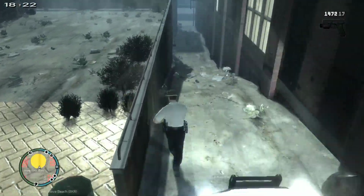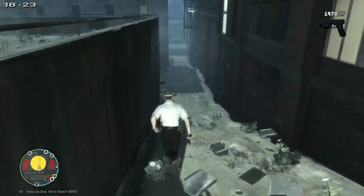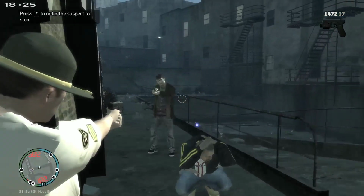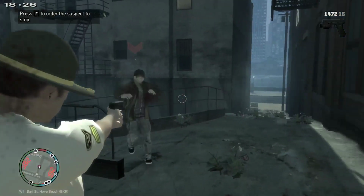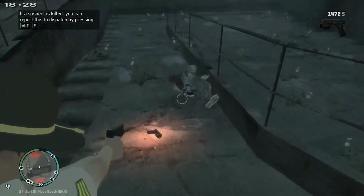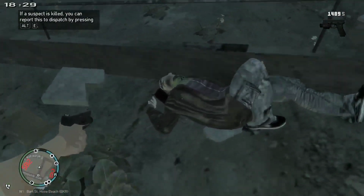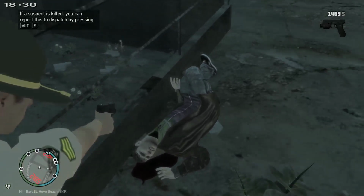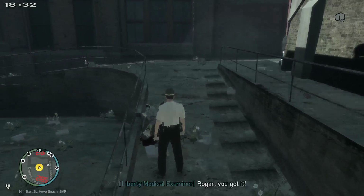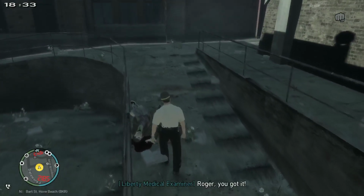Alright, you never know, that suspect could have a gun or not, so we're going to go ahead and be a little bit cautious. Alright, stop right there, drop it right now, drop it right now. Shots fired, shots fired, shots fired. Shots have been fired, dispatch. Suspect's now down. Alright. So we're going to go ahead and call the coroner for the suspect over here.